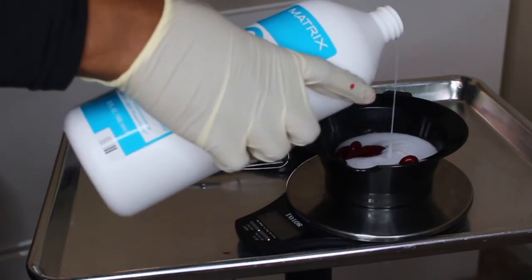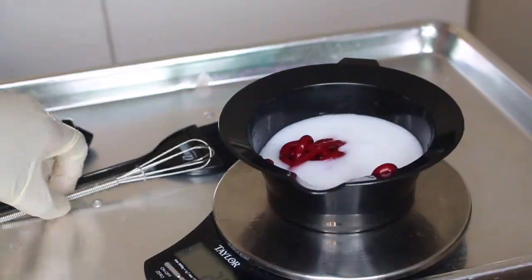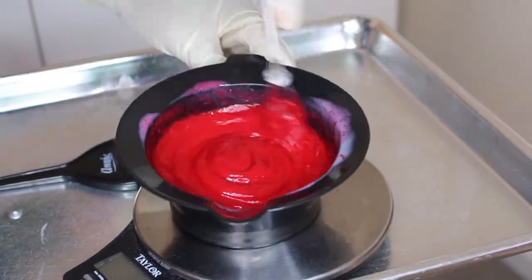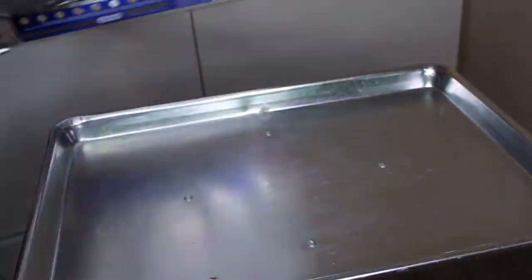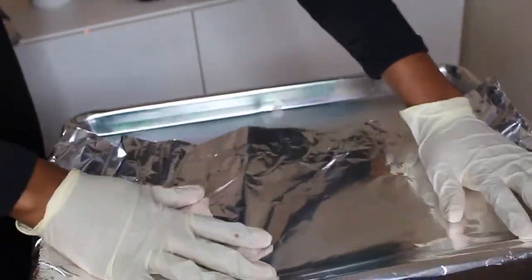It goes in grams, ounces, and something else, but I have it on the ounces, and it's 2.5, so it's a little bit above, but you really want a 2.4. You're going to mix that in all nice and creamy. Get your foil to cover up your table or tray, and start this color process.